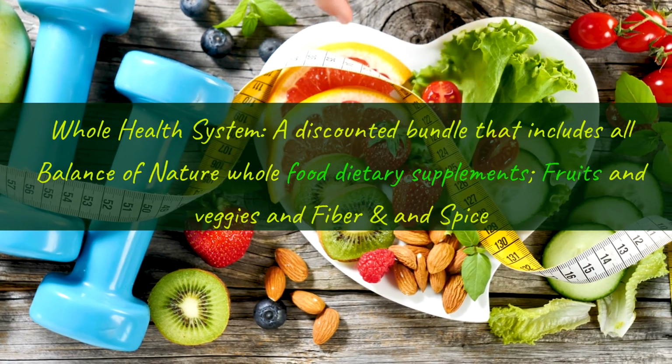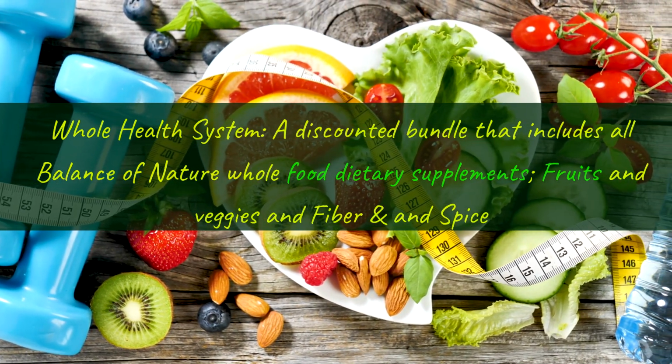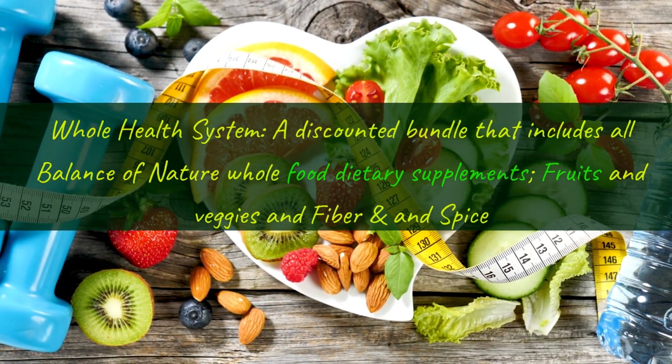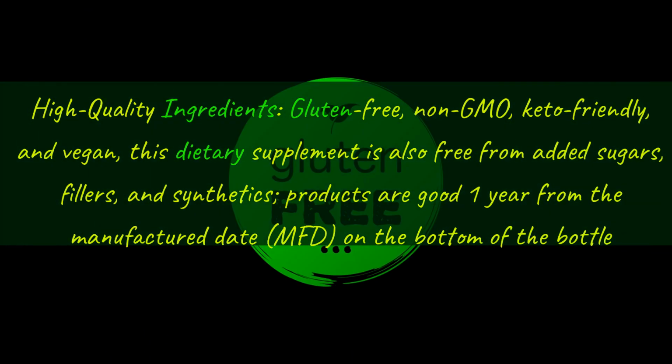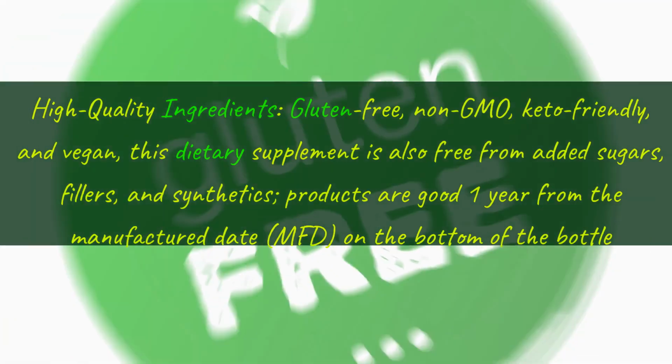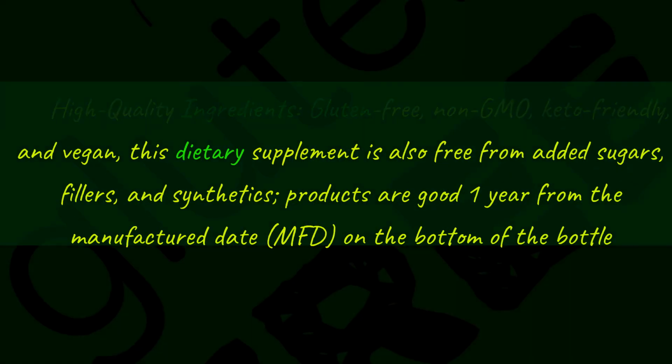Whole Health System. A discounted bundle that includes all Balance of Nature whole food dietary supplements: fruits and veggies and fiber and spice. High-quality ingredients. Gluten-free, non-GMO, keto-friendly, and vegan. This dietary supplement is also free from added sugars, fillers, and synthetics. Products are good 1 year from the manufacture date, MFD, on the bottom of the bottle.